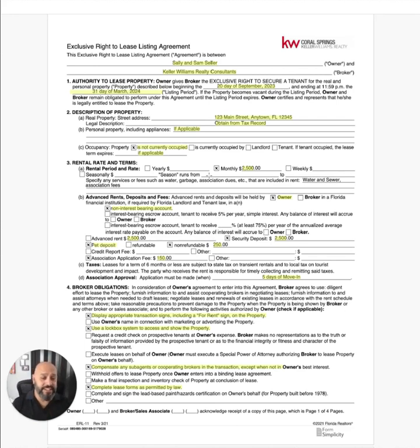Now, the security deposit, we do have to put who's going to be holding that security deposit, and it could either be the owner or the broker. Now, our broker does not hold security deposits for rentals, so it is required that we put that the owner is going to be the one holding that security deposit during the term of this lease. Now, if it is going to be held by an owner, is it going to be held in an interest-bearing account or a non-interest-bearing account?